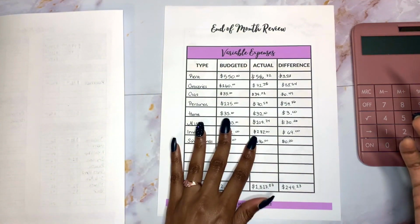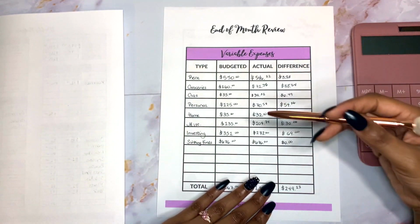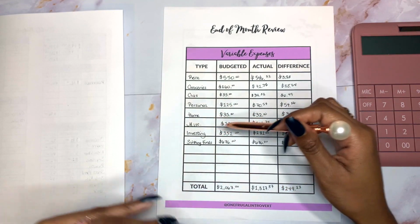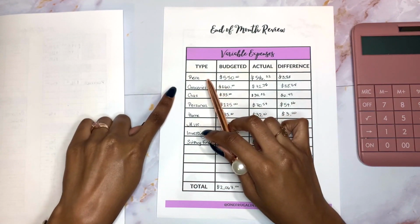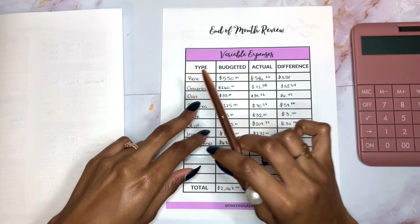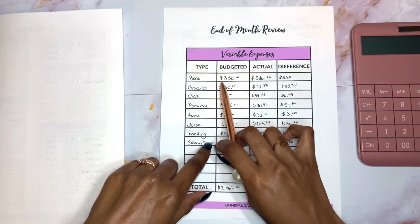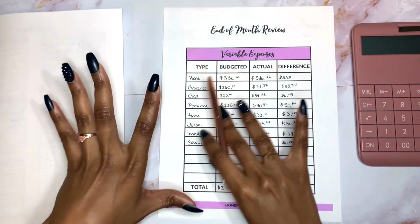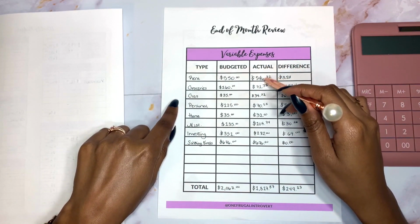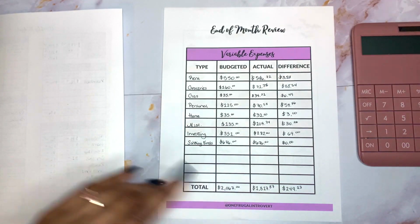So this next sheet here is my end of month review with all of my variable expenses. My variable expenses would be rent, groceries, gas, personal, home, miscellaneous, investing, and then sinking funds. Now my rent, I put this under variable expenses because the rent includes the water, sewer, trash, all of that. It's usually around $550, but it's never exactly $550, so that's why I put it under my variable expenses. Like I said, I did budget $550. I only spent $546.72, so the difference was $3.28.